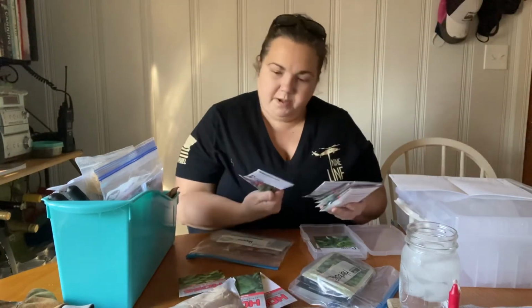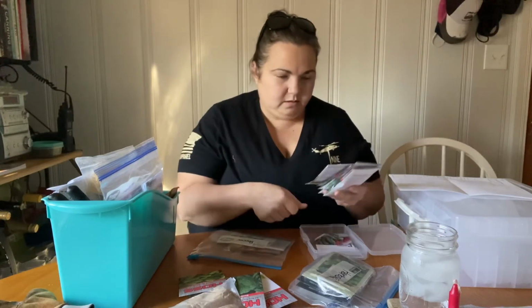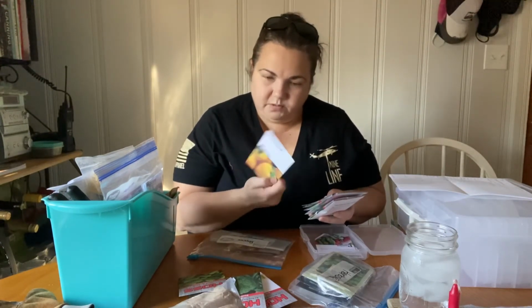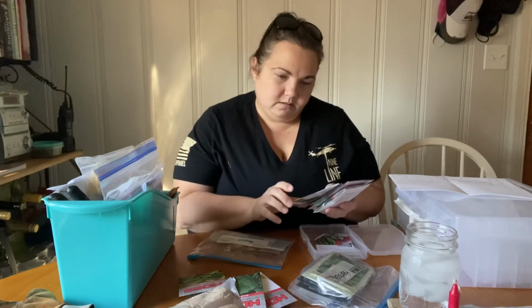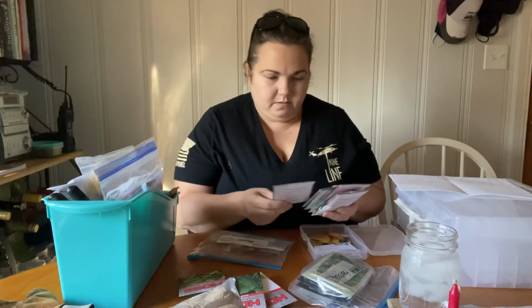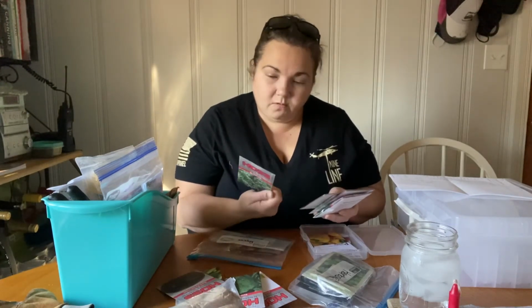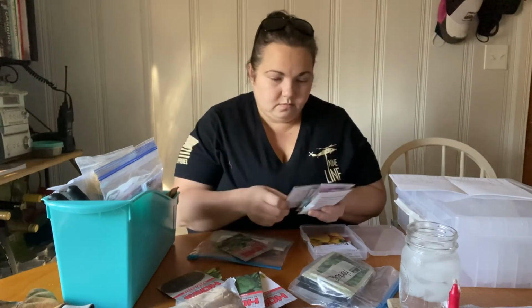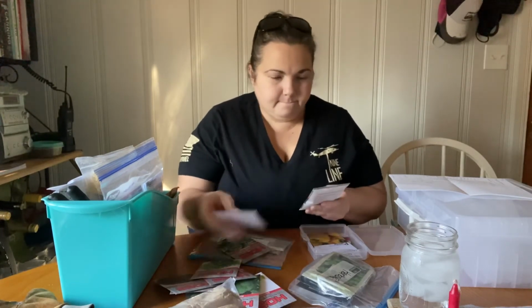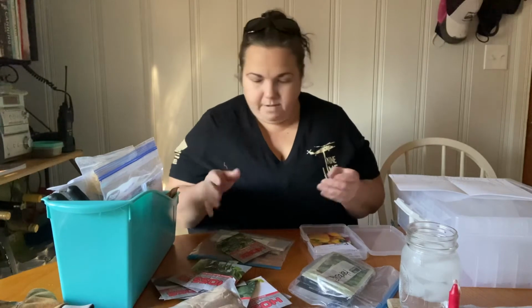Cucumbers. Oh, there's some more peppers. 8 to 12 weeks. Throw them in there. Bell peppers. 8 to 12 weeks. I like growing bell peppers. They're pretty, and I like to cook with them. Kale. All right.